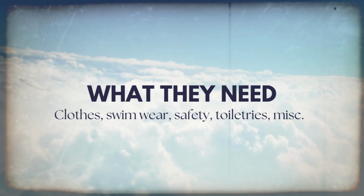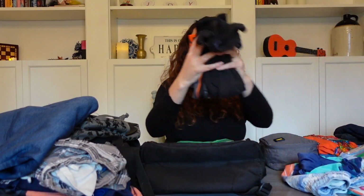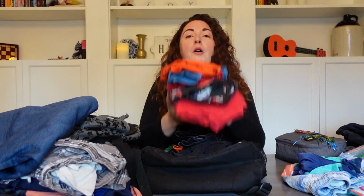What they need. Of course, they need clothes. We pack about 4 pairs of shorts and pants, about 5 or 6 tops. Of course, we have these able to be mixed and matched. We always carry with us about 10 pairs of underwear and socks so that we can go about a week and a half before we have to do laundry. And I like to pack them in packing cubes to make it nice and easy to find.